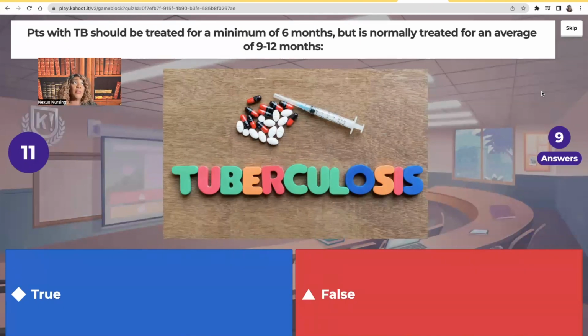And it's true, the minimum amount of time that they should be on those medications is going to be 6 months, but on an average, they're going to be on these medications for 9 to 12 months, and they're going to be on a cocktail of medications, not just one.